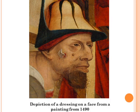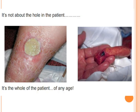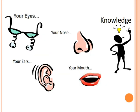This is a wound from the year 1490. It's a depiction of a dressing on a face from a painting. Can you see the wound on the face? It's not only about the wound, it's about the whole patient, of any age. That's to say, before looking at the wound, we should always check the patient as a whole. Okay? We may use our eyes, ears, nose, and mouth to reach the optimal knowledge of how to assess this wound.